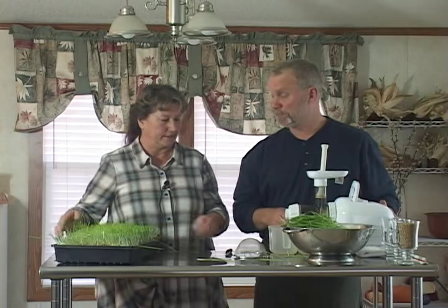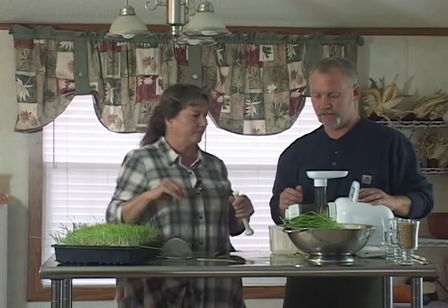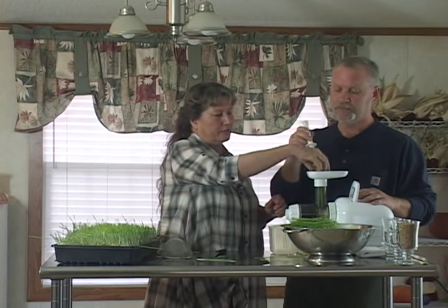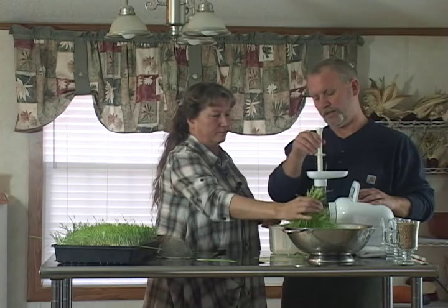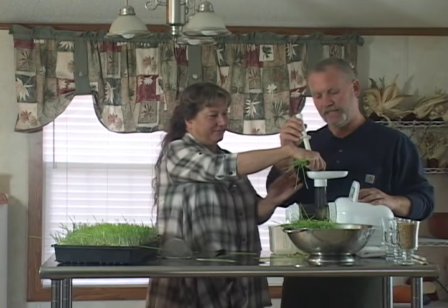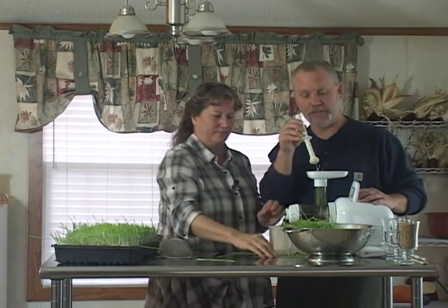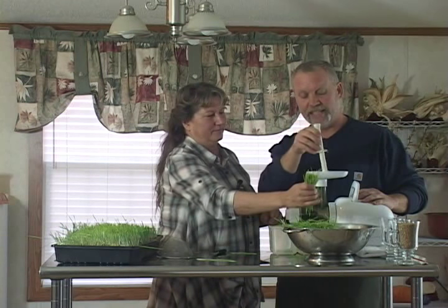Are we ready to go? Let's do it. What I'll have you do is feed that in. Okay, and I will get some of this going down here. You don't even have to do that. It should just take it. It takes quite a bit of grass to get the amount of juice that you would use each day. That's why Nora has cut so much of it.